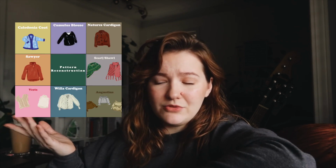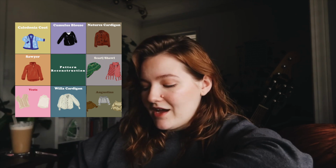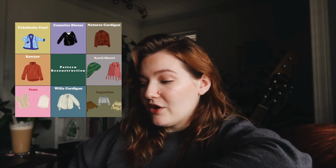And when I finish that, I can officially check it off of my Make 9, which I will probably make a graphic to keep track of. Speaking of which, I feel like my next cast on will probably be my Yara shawl.